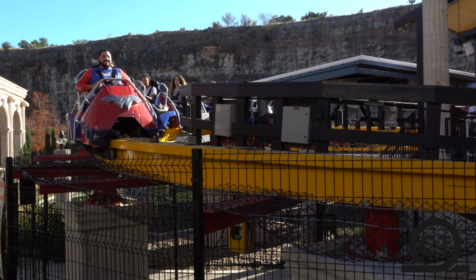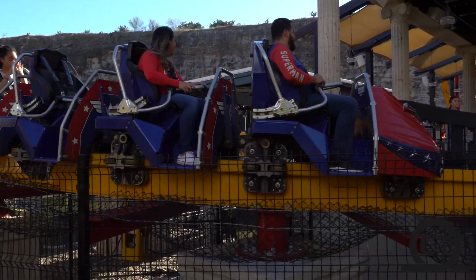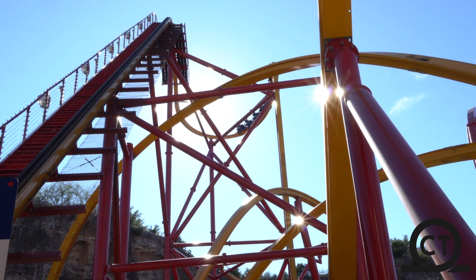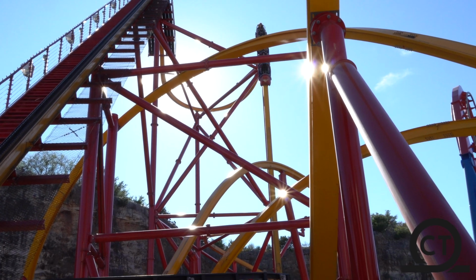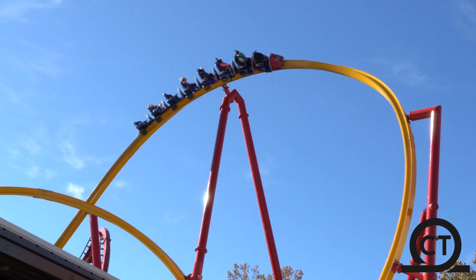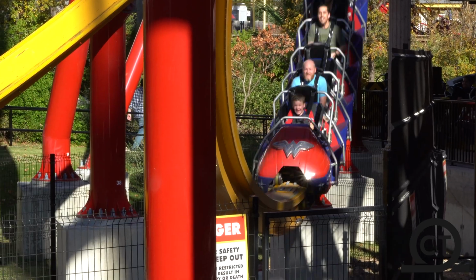Now that that is out of the way, let's look at the stats. Starting out, it is 113 feet tall, which is very good for a coaster that is so compact in size. But next is the speed, which is 52 miles per hour. And man, as you see in this footage, it is so fast through the course.